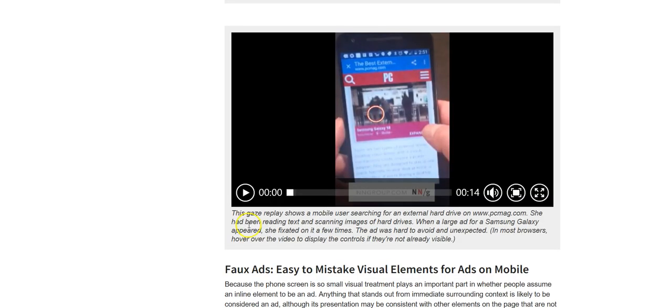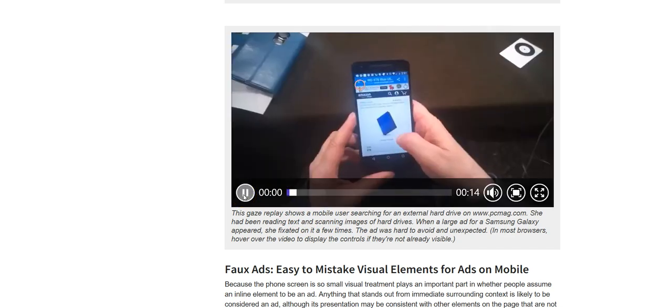Let's see. This gaze replay shows a mobile user searching for an external hard drive on PCMag.com. She had been reading text and scanning images of hard drives when an ad for a Samsung Galaxy appeared. She fixated on it a few times. The ad was hard to avoid and unexpected. Okay, same thing there. Let's take a look at this one.